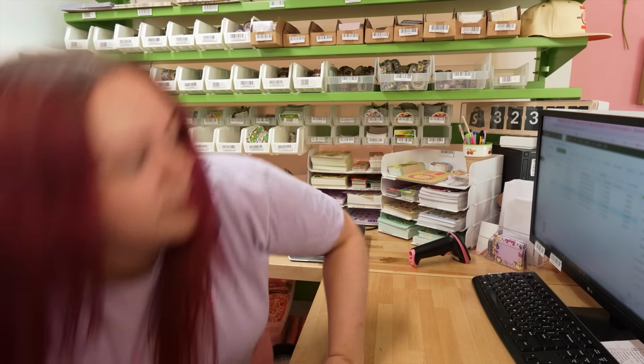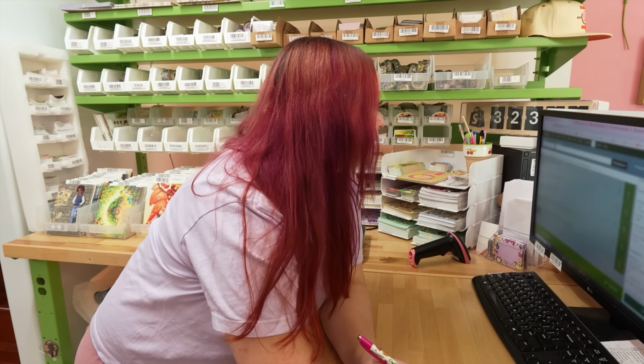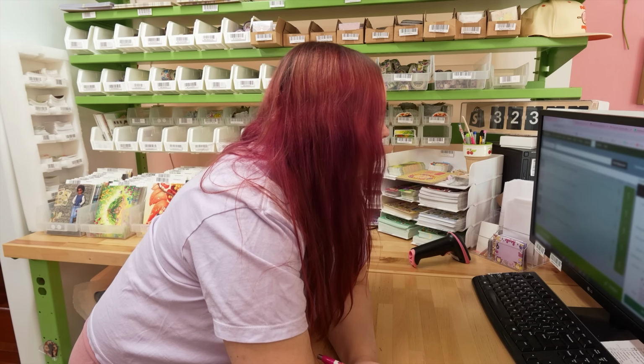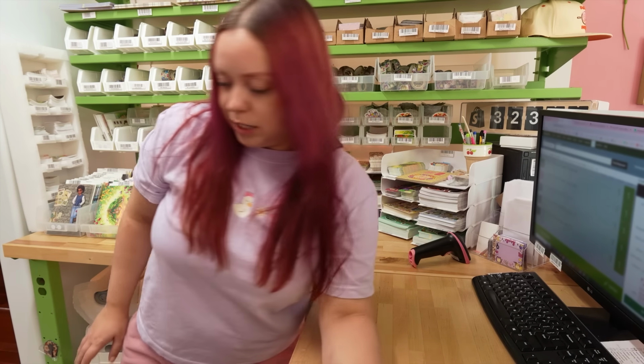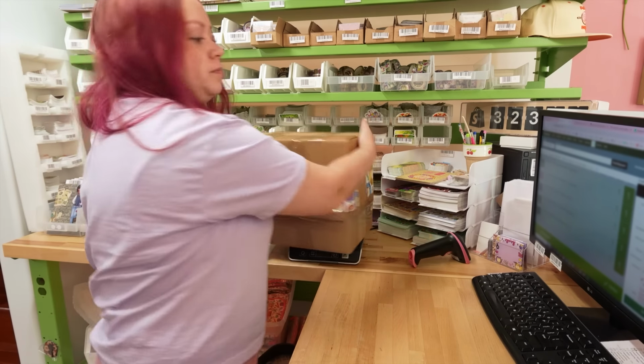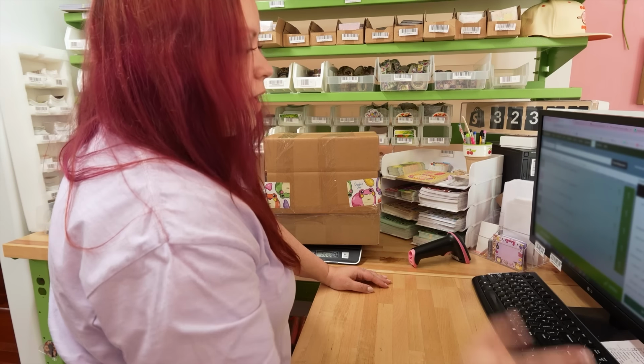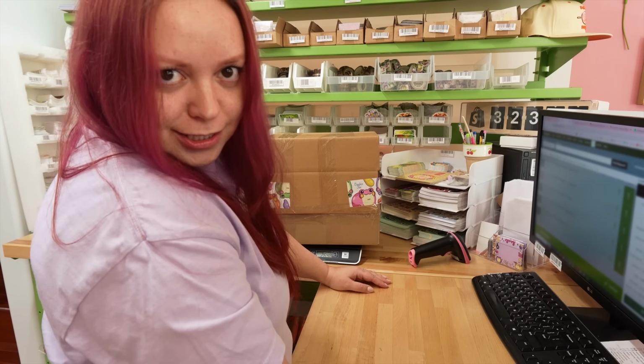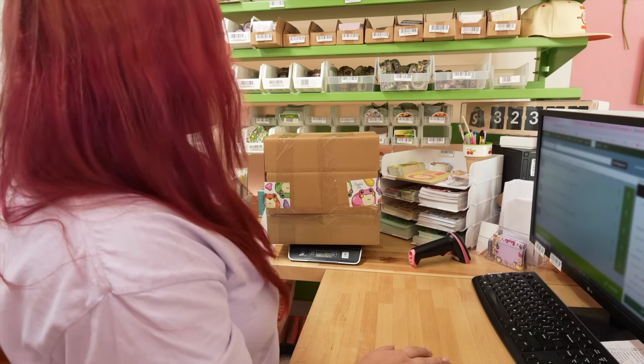Let's try a non-US one, like the ones that weren't working last night. Are they working now? Let's try Alicia's order. That's the Frankenbox. Okay, it did return a rate, so I think this is gonna work. It cost $60 to send this, but they got free shipping because they're over 160.